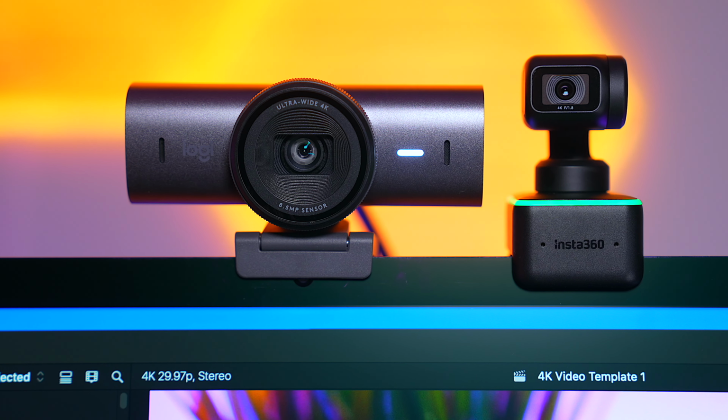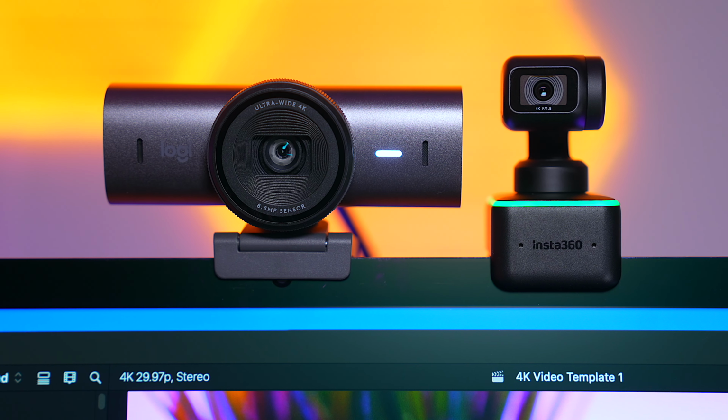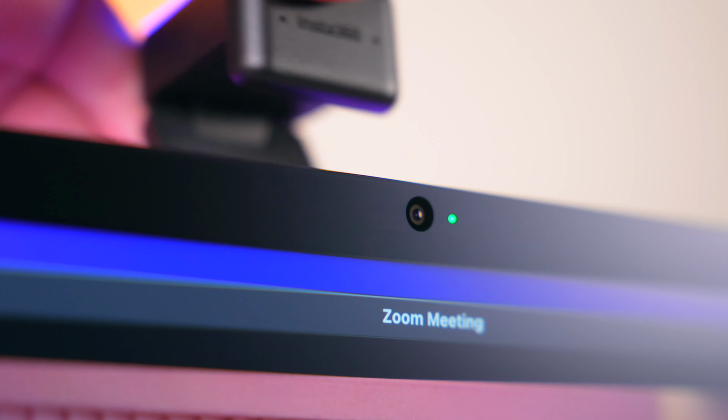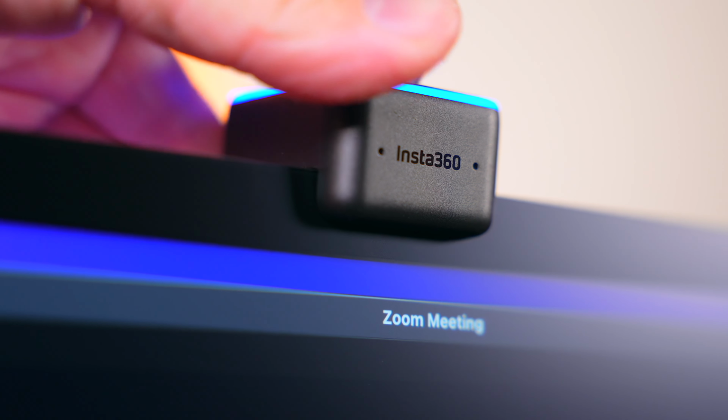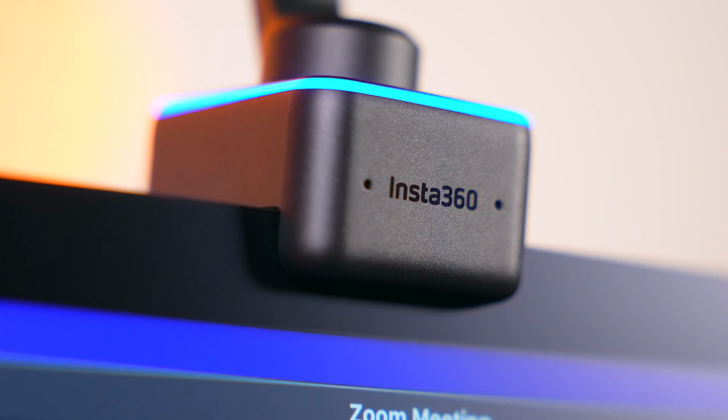Something like the Insta360 Link or the Logitech MX Brio will pair nicely with the Studio Display and blow the built-in one out of the water. Not to mention, an external webcam will likely cover up the built-in camera, so you don't have to worry about it and you can kind of forget that it's there.